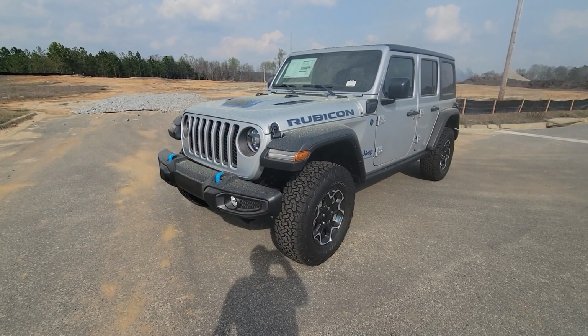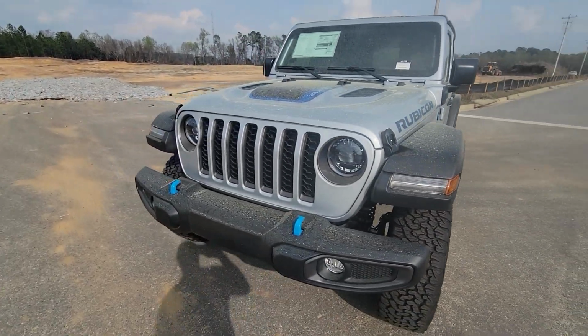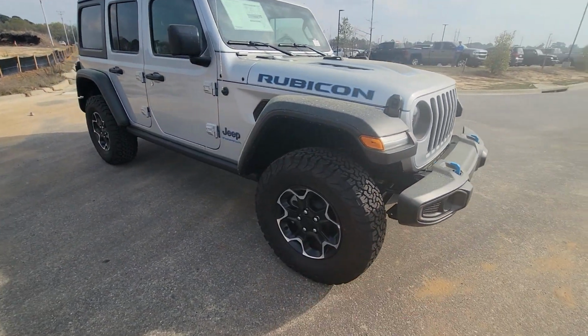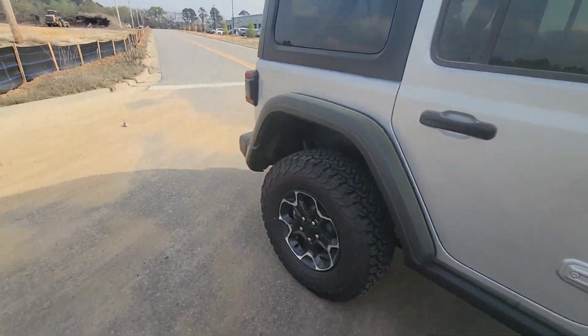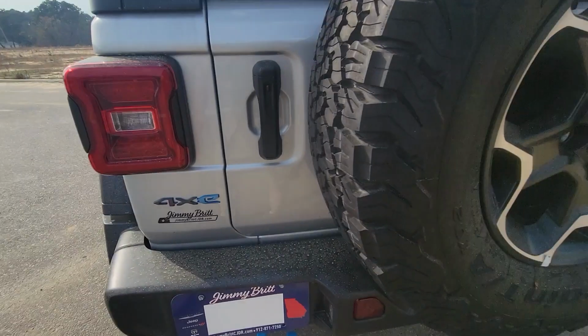Plus, you're going to get that extra power when you have both of them running, the gas and the 4xe battery. You get some tremendous torque out of this thing. A fantastic rig. You're getting the steel bumpers, the skid plates throughout, the rock rails, and the 33s. In the back here too, you have a full guard, full skid plates back here.